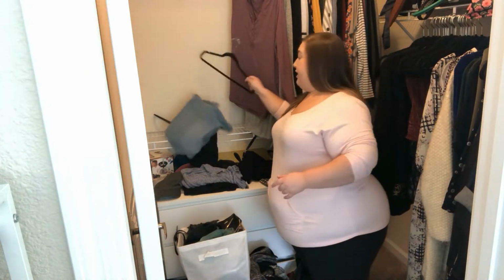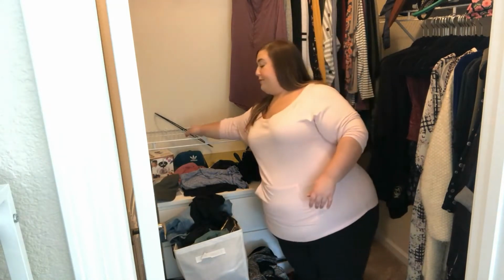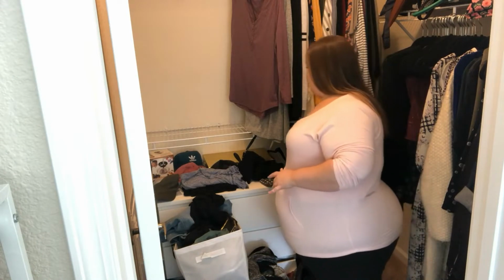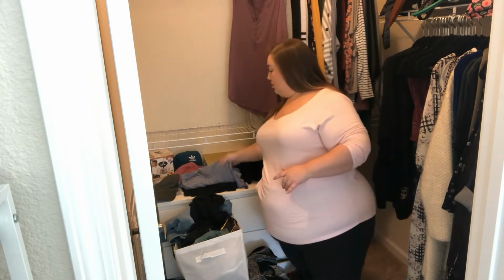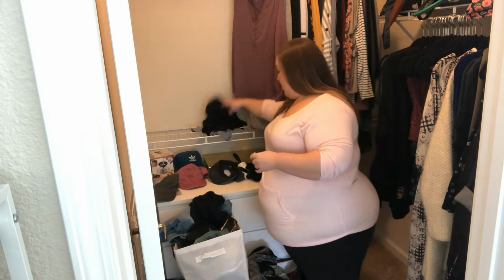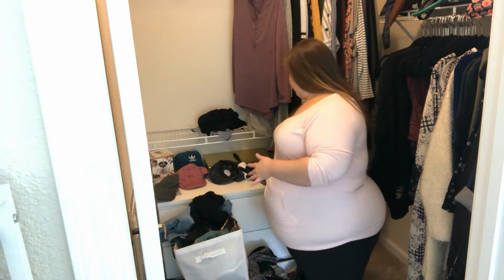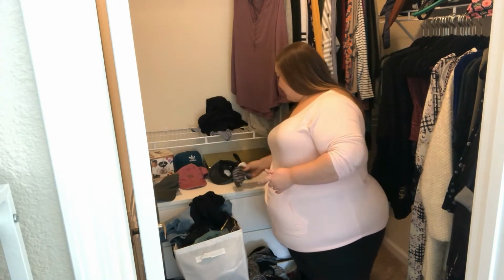Moving all my hangers down here so that they're easier for me to hang up the clean clothes. And I need clearing out this area in front of my dresser so that I can then clear my dresser. So this so far is all tank tops. Got a sock I can put in the dresser.